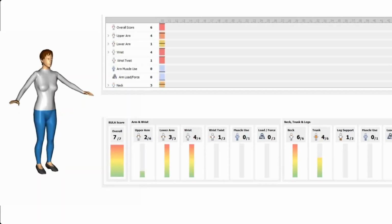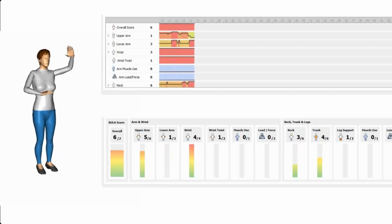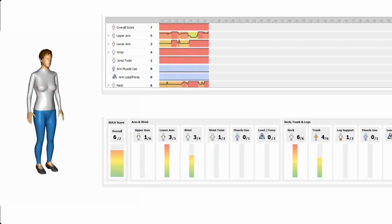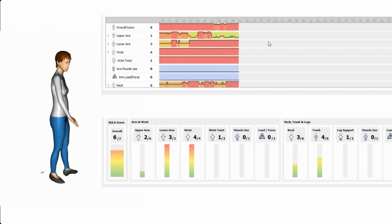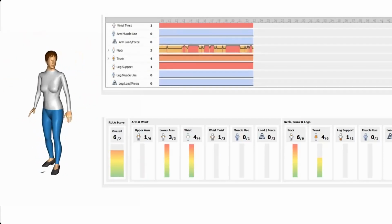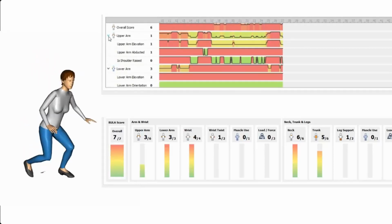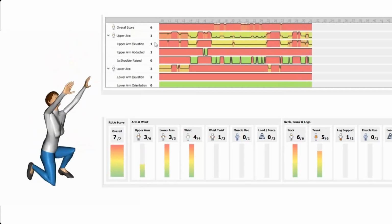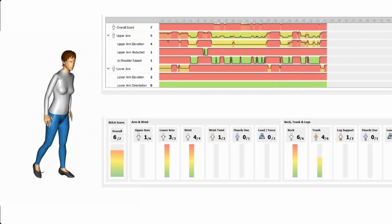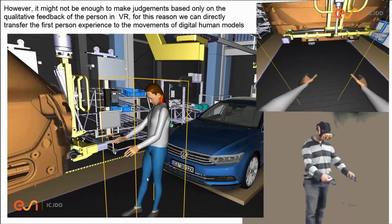And we can record those actions and we can validate, are those actions going to be comfortable based on any number of different standards and criteria for ergonomics. So in this case, we're showing RULA, the Rapid Upper Limb Assessment, to validate, are these considered comfortable or acceptable poses for workers to take day to day, run to run. And we're able to see, is this proposed tooling suitable for my colleague right here?